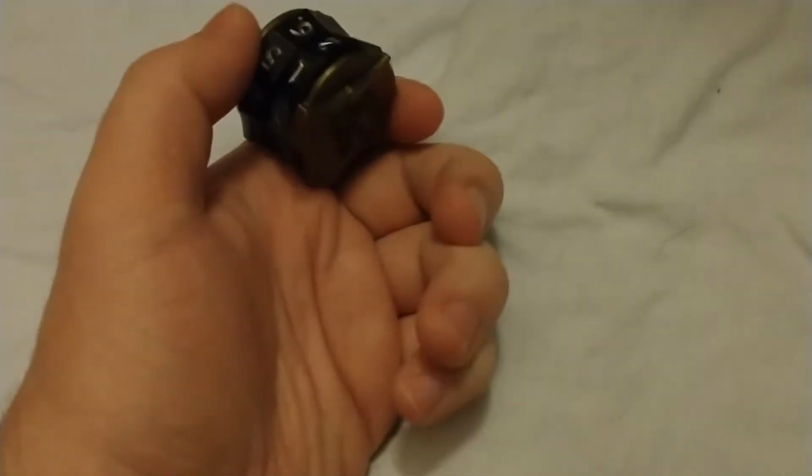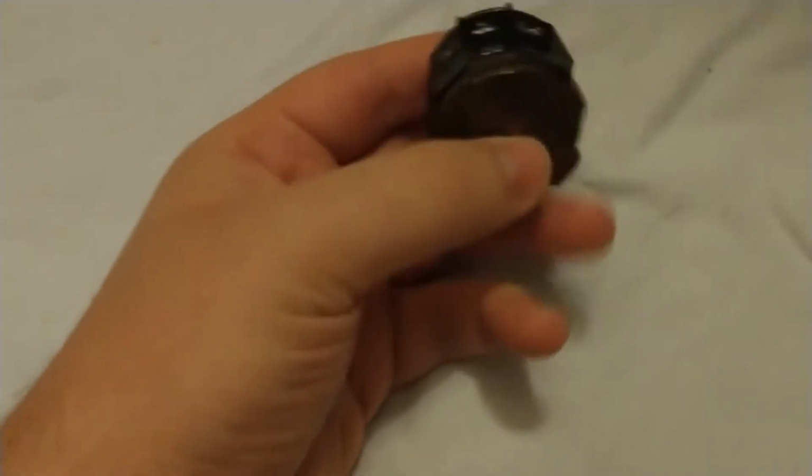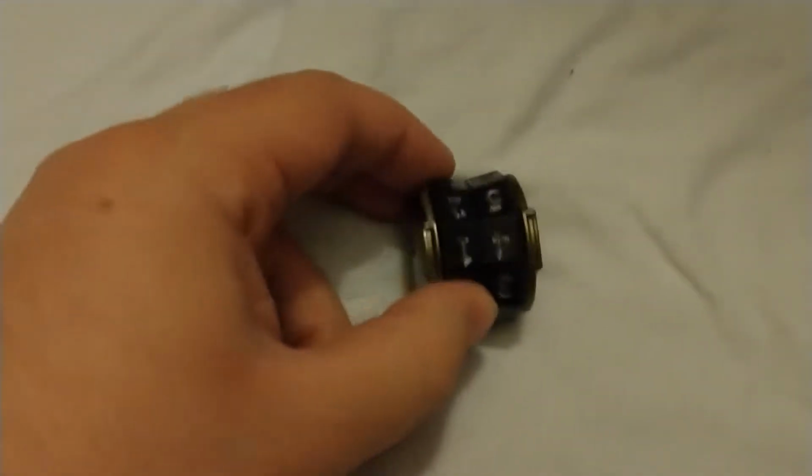It came with the Dragon Heist set. It's got the little dragon, and it lets you count hit points, roll down.